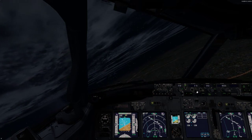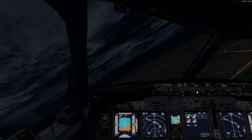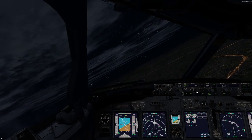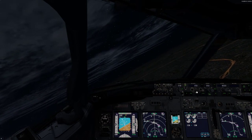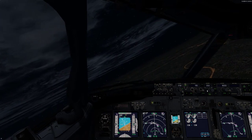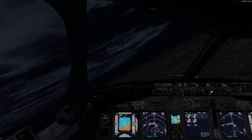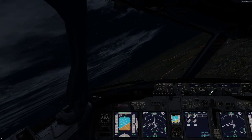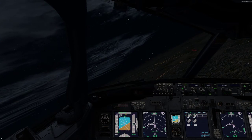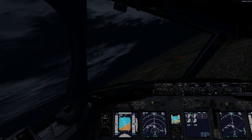Canadian Xpress 001, could you give me 170 knots if able? I confirm 170. Canadian Xpress 001, continue that right turn, heading 080, crossing 070, contact Phoenix Approach 126.6, have a great night. Roger, 070, and over to approach on 126.6 for Canadian Xpress 1.